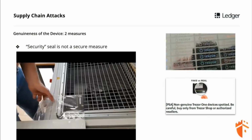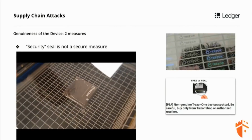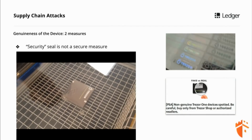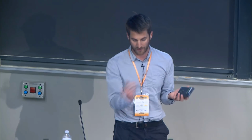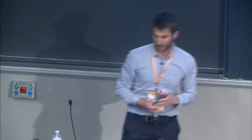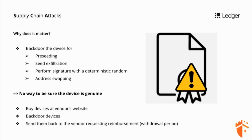So what we did for now is to take a black device, open the box, remove the black device, and replace it with a white device. So it's interesting, but it's not really an attack. But why does it matter? It does matter because in this white device, I could insert some kind of backdoor.